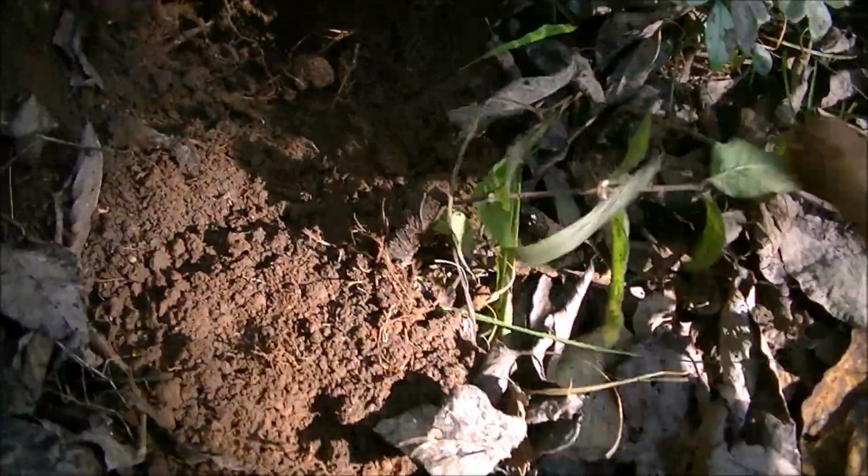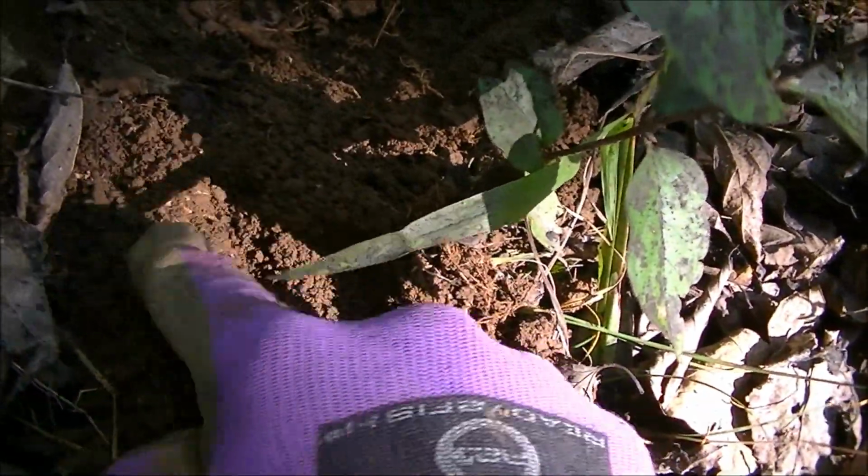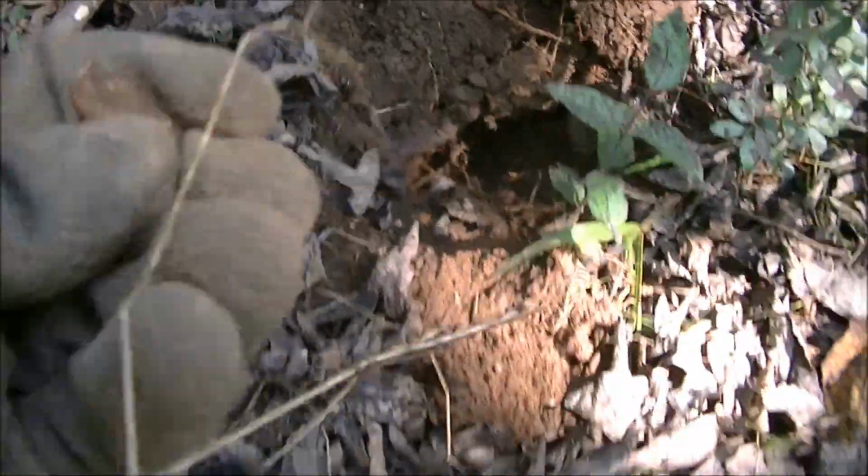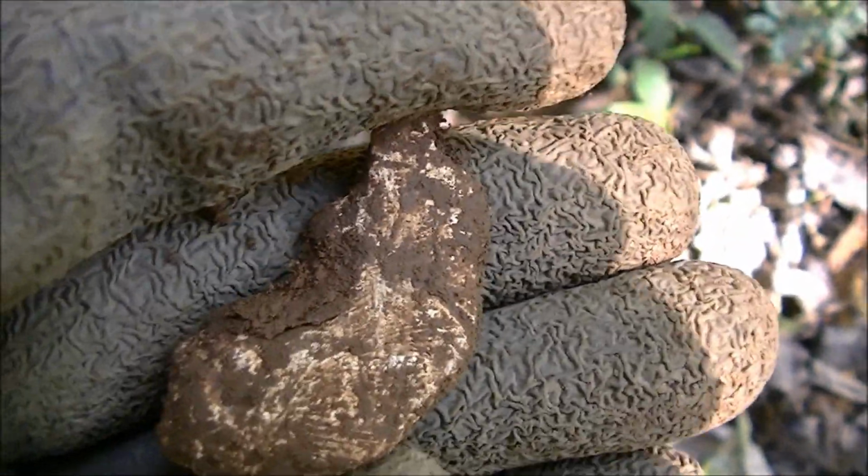I'm touching it. And it's lead, but it's not a bullet, but that's deep lead. It's oxidized very white. This could be camp lead. They must have been camping back here at some point.